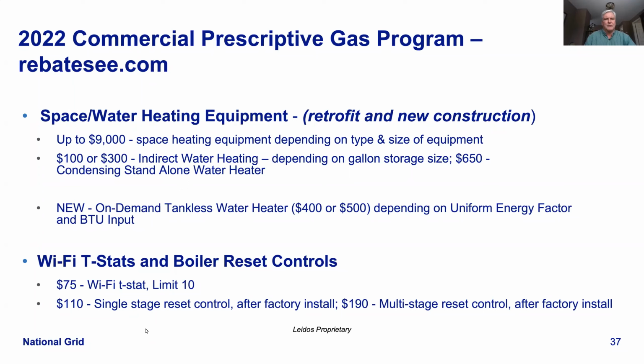So that's one important thing. The other thing is the fact that there are two different types of rebates really, or programs available through most utility companies. Some are prescriptive and some are custom. So prescriptive programs essentially pay out based on the size of the equipment.